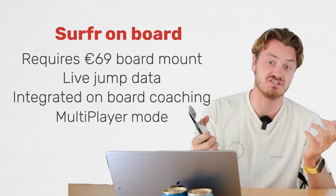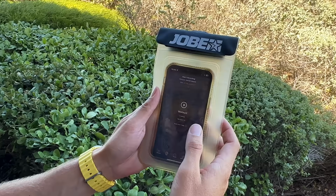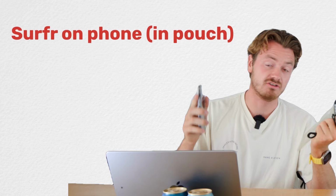So that's really cool. The cheapest way to measure your jumps is just with your phone. You buy a pouch for 15 euros, you put your phone in the pouch, and you can start measuring your jumps. This is what we use for our events, so everyone can join the competition. And if you put your phone volume up, you can actually hear the Surfr phone saying to you how high you went.